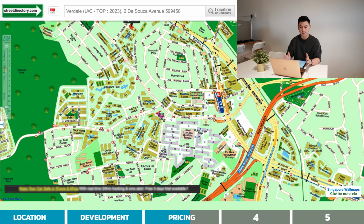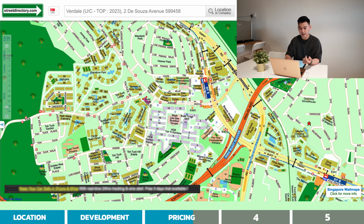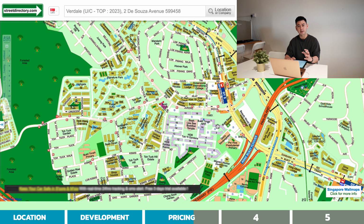Of course, if you were to compare to another two 99-year leasehold projects in Mayfair Gardens and Mayfair Modern, it's slightly cheaper, slightly more attractive, all right? But in general, I would say that Verdale right now is pretty fairly priced. It is not overwhelmingly better than any other project in the immediate area. However, one thing that I want to share with you is this.